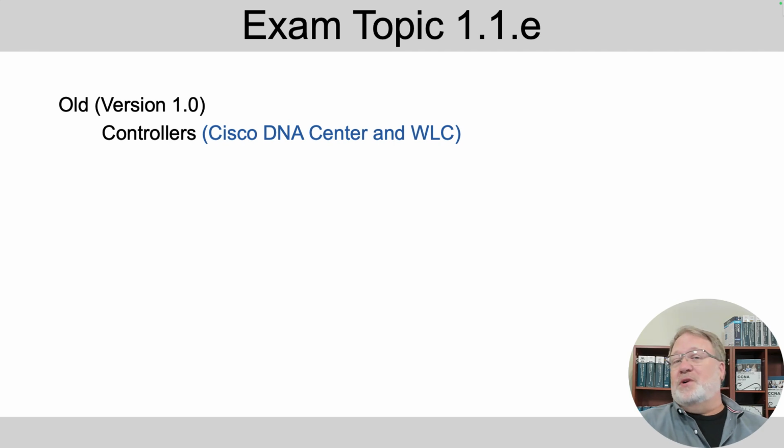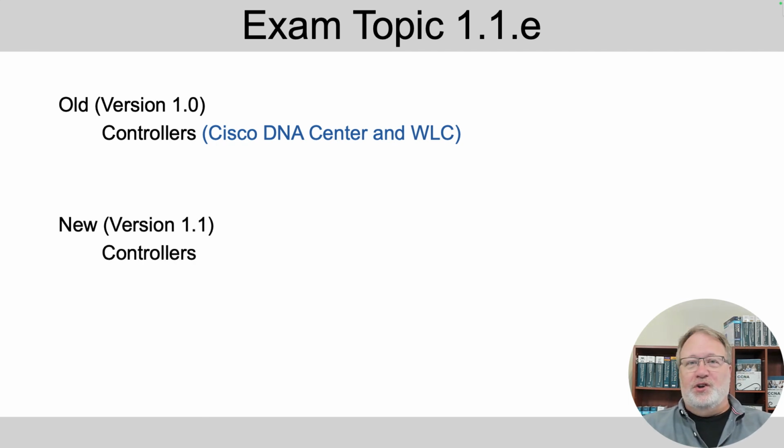The rest of this is pretty straightforward. I'll start with things that are removed from the blueprint with this announced change. Exam topic 11E, there's the original wording in version 1.0, and the new blueprint removes the phrase Cisco DNA Center and WLC. WLC stands for Wireless LAN Controller.